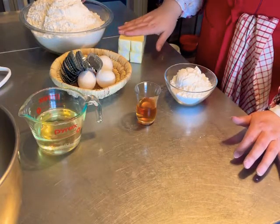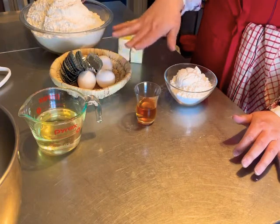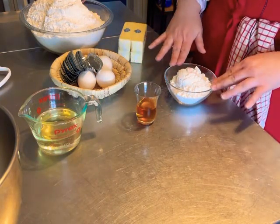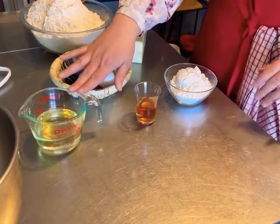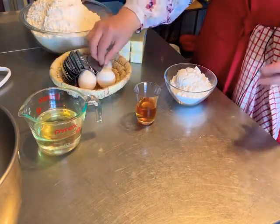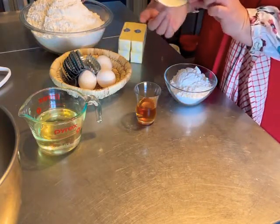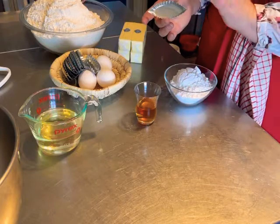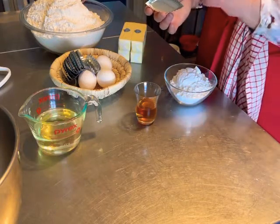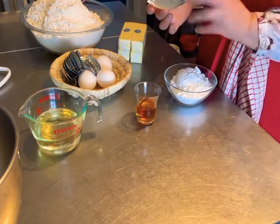1 pound of unsalted butter, 4 eggs, 4 teaspoons of vanilla extract, 1 cup of powdered sugar, and 1 cup of oil. And of course, because these are boat cookies, you need your little boat molds. If you don't have these, then I would recommend using the little egg tart mold, and it will be very similar, just round.